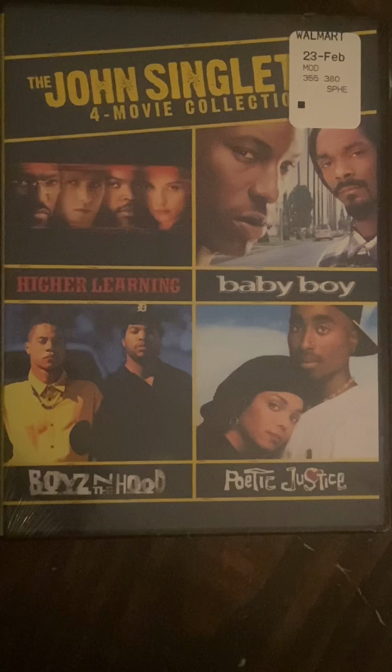Next, we have John Singleton 4-movie collection. We got Higher Learning, Baby Boy, Boyz n the Hood, and Poetic Justice. Now, I bought this from Walmart, and I think it was out of the $5 or $7 bin, one or the other, probably the $5 bin. But the reason why I bought this was for Higher Learning. I really liked Higher Learning when I was younger. And also, I like Boyz n the Hood and Poetic Justice. So it was like a home run. I never seen Baby Boy. I'm not gonna front.